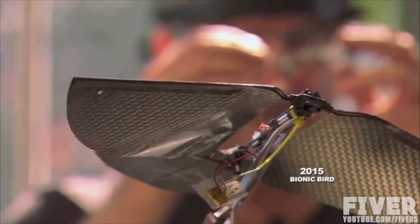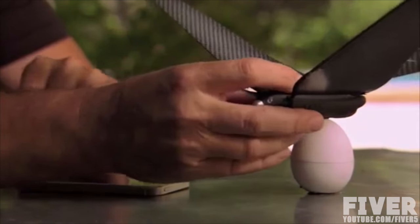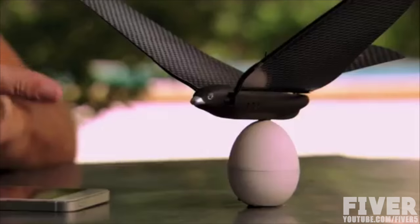It will be connected. It's a flying app. Here is bionic bird. This is a prototype. The egg is a portable charger. You can charge a bird in less than 12 minutes. Bionic bird is only 8.5 grams.